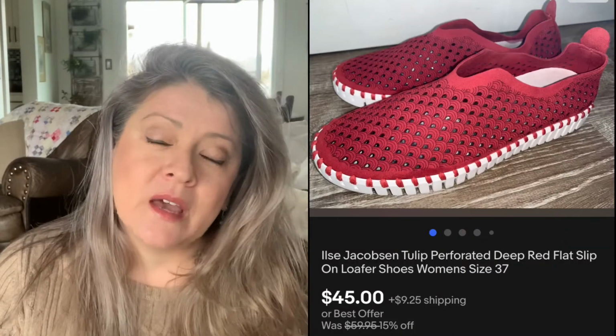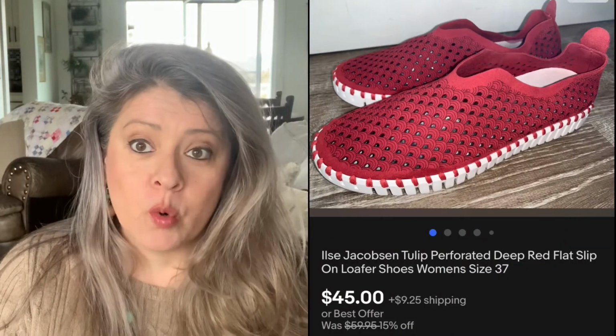Then we have these Jacobson's loafers. Picked these up for $11 and they sold for $45. Never heard of them, but next time I see them, I'm definitely going to be picking these up again.